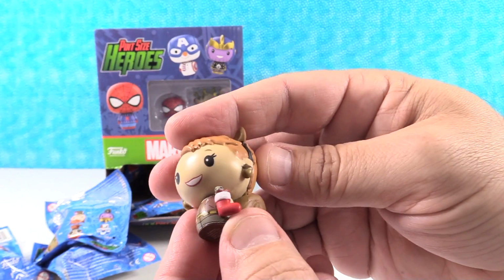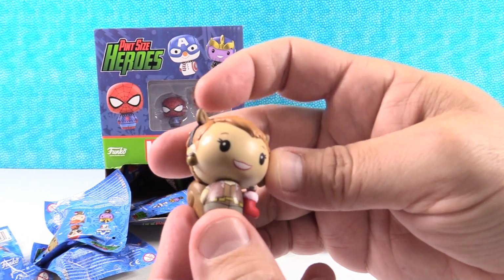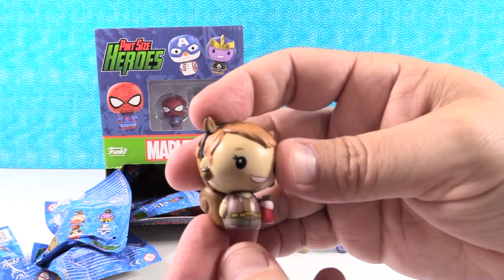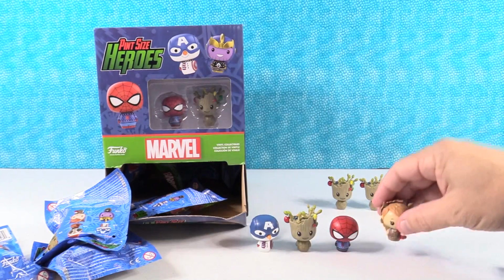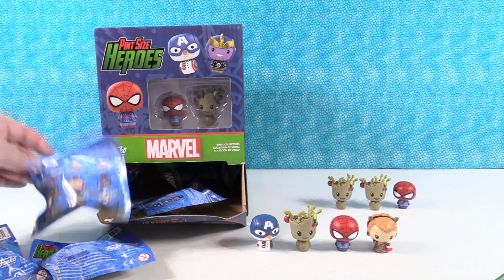Her head does not move because her tail is molded to her hair there. Makes sense. So her head does not spin around like the others. Very cute. Little squirrel girl. All right, so we are just looking for Rocket Raccoon and Thanos. Correct.